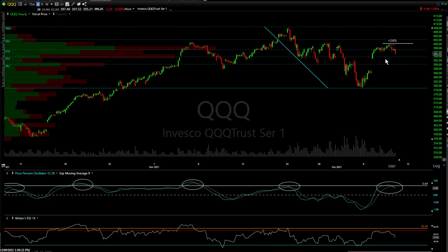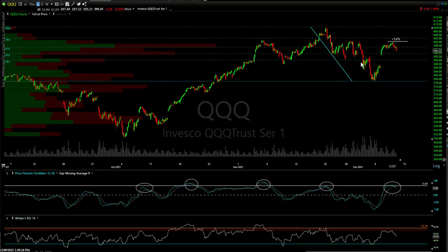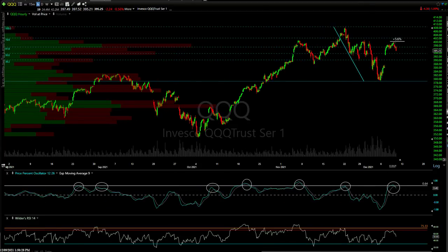So again, let's not read too much into it. Let's see how the week finishes. There's your near-term pullback targets. And before I leave this 60-minute chart, let me just point out we also have what I call a high-level bearish PPO crossover. I have a level up here at about 0.64 on the PPO, and you can see we had a high-level crossover there.